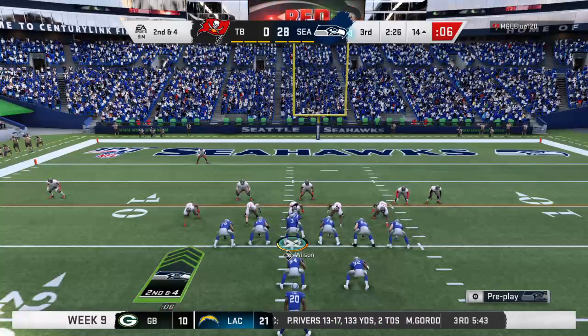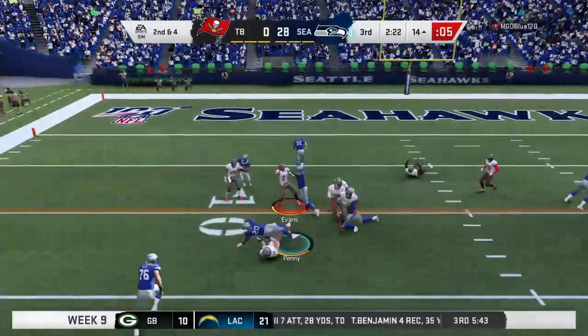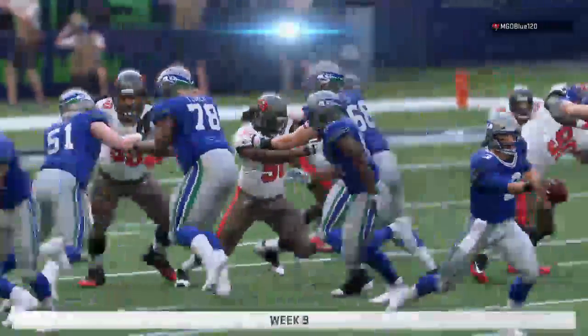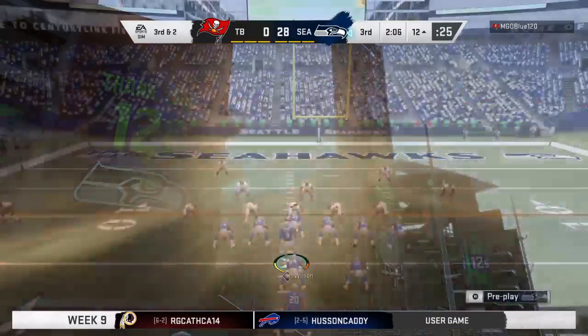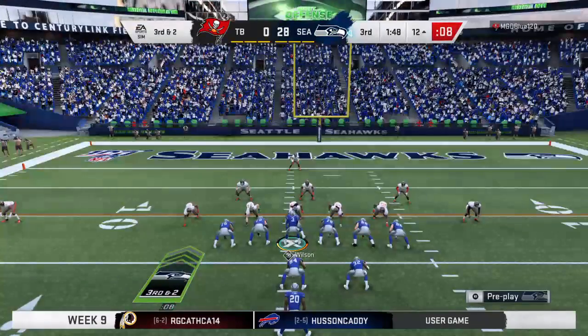Hey, watch the slant. And they'll run it again with Penny. And he'll fight his way down right around the 12. Carl Nassib there on the tackle. Absolutely love the effort there. The ability to flow from his inside spot and stop that one at the line of scrimmage. Nice linebacker play.